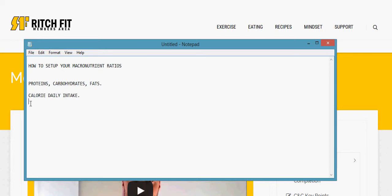Now, how much protein do you need per day? How much carbohydrate? And how much fats? Let's start off with protein. For most people, you need 1 gram per pound of body weight. So if you weigh 200 pounds, then about 200 grams of protein per day is fine.